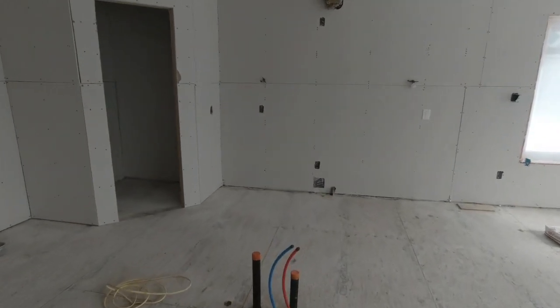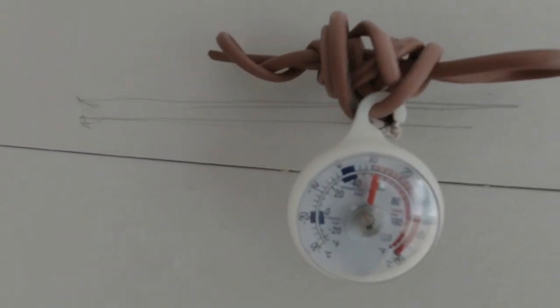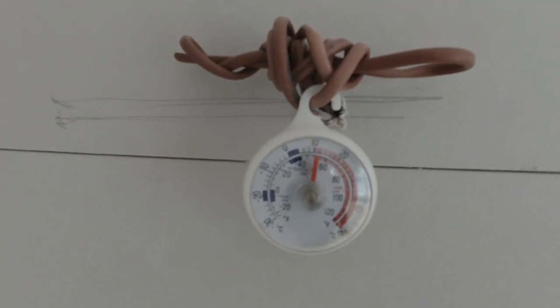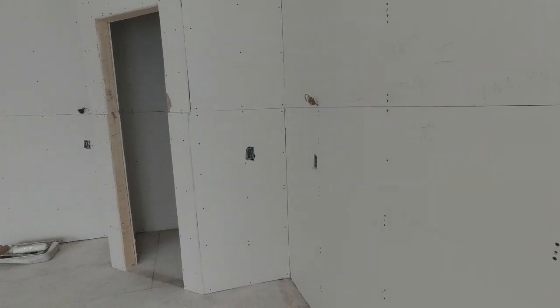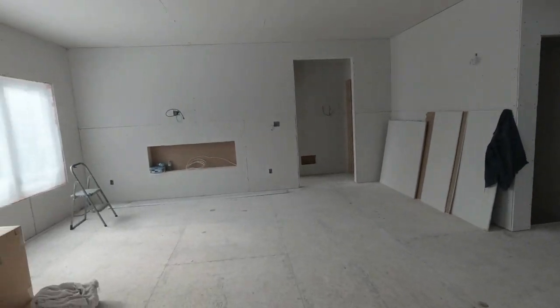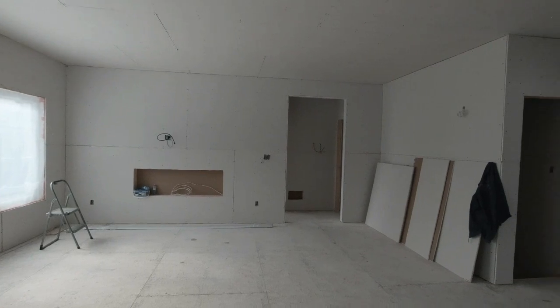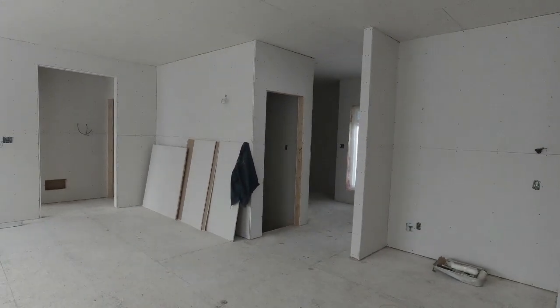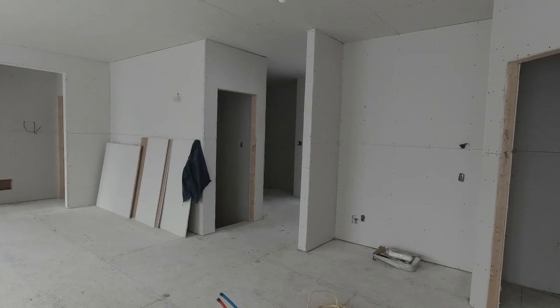We're running two small heaters when we're here, one downstairs and one upstairs, and we're bringing the house up to temperature. As you can see, we are now up to a balmy 11 degrees. We're getting there. We don't need to heat it too much this week, but next week when they start the mudding and taping on this floor, we will probably have to run the heaters round the clock to keep it up to temperature so that things dry properly.